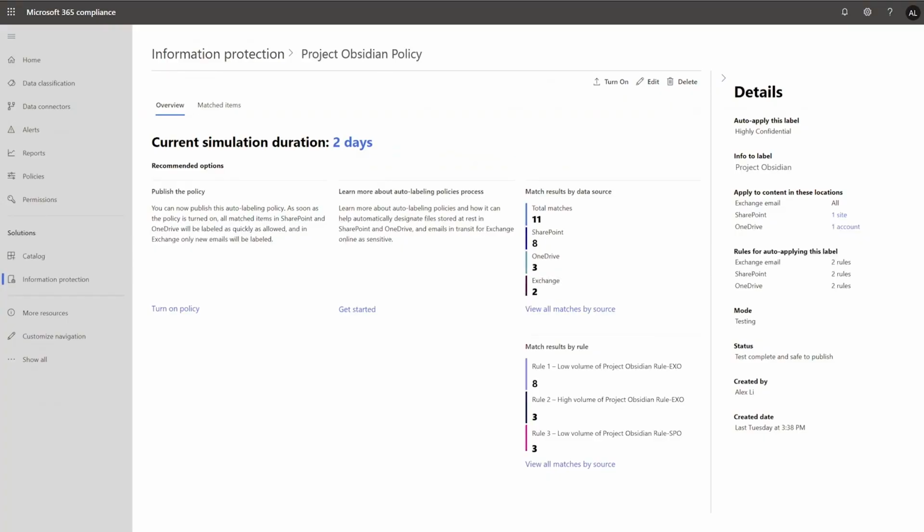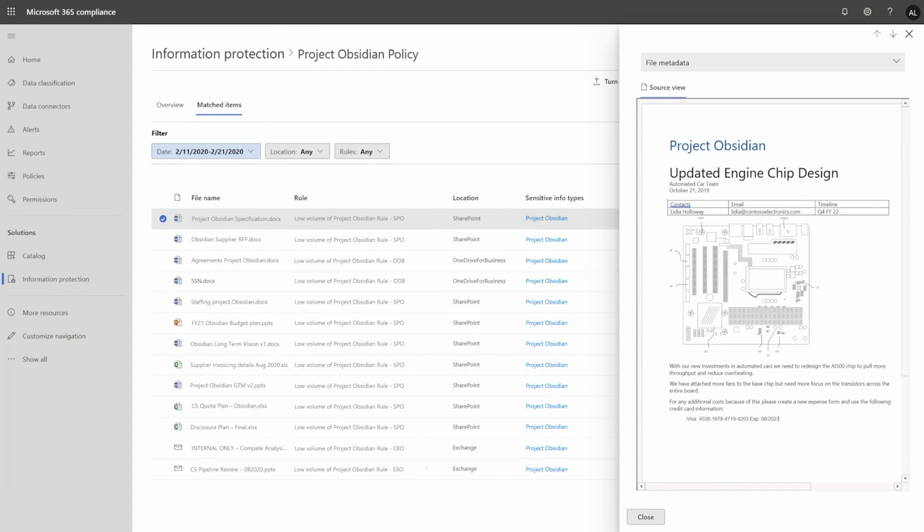This page is an overview of the simulation results. It shows the number of matched items by location and rule. As you can see here, they were able to review and validate that the sensitive information types detected matched their content in SharePoint, OneDrive, and Exchange. By fine-tuning the policy during the simulation phase, they gained confidence in the labeling accuracy across locations before enforcing the policy.